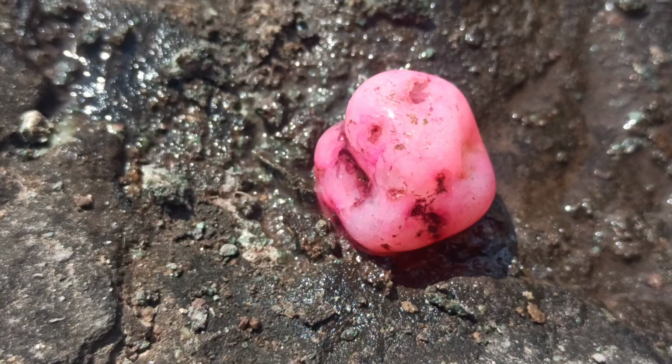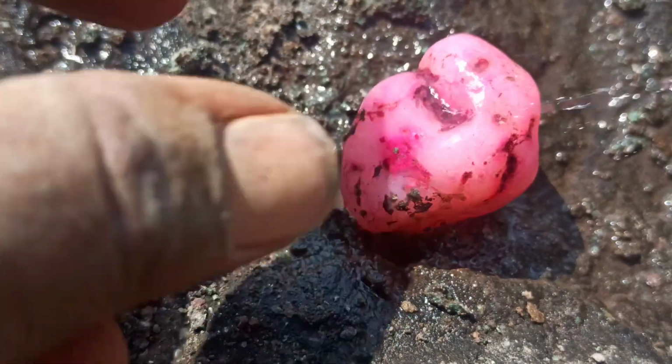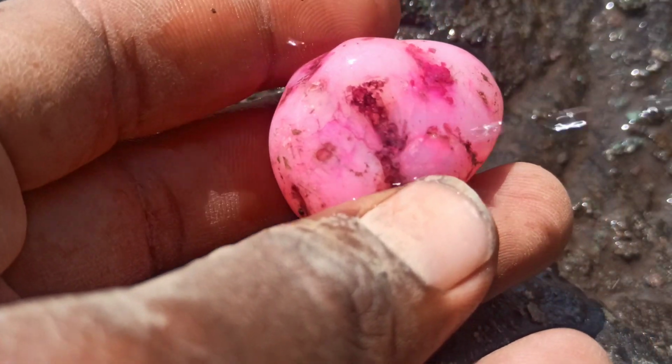Alright, we're starting our dig here, in one of the best spots for rose quartz. Rose quartz is known for its pale pink hue and is often called the stone of love. It's one of the most sought-after stones for jewelry, home decor, and even spiritual healing.